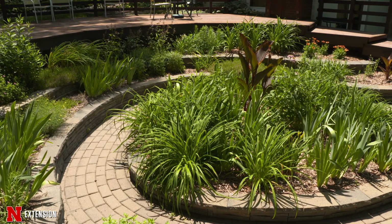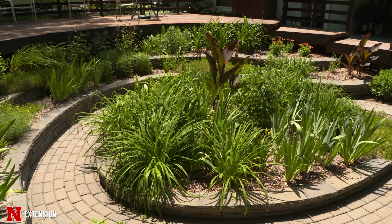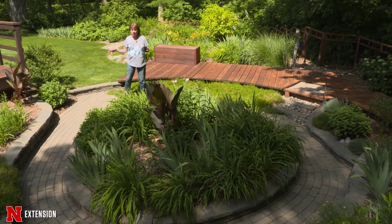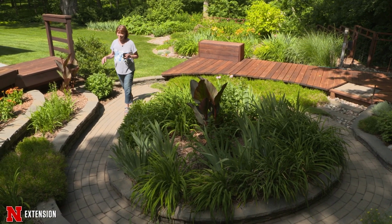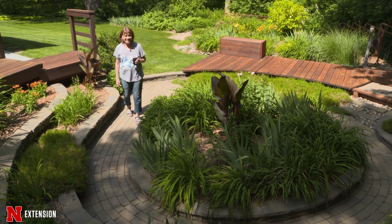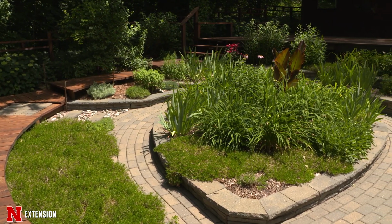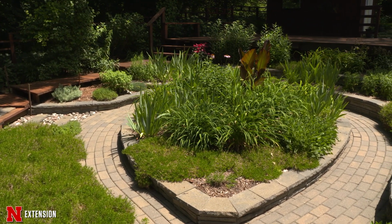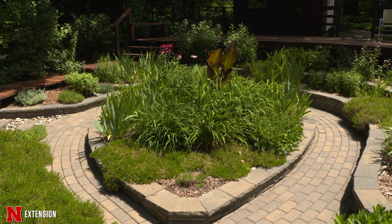My husband, Doug, has done an amazing job of fixing places that were really problematic. One of those places is where water was running down over a swimming pool deck that we had. And so he dug a huge trench. It kind of looks like a dry creek bed, but what it does is it collects the water and slows things down, and makes it possible for me to actually have a garden there.